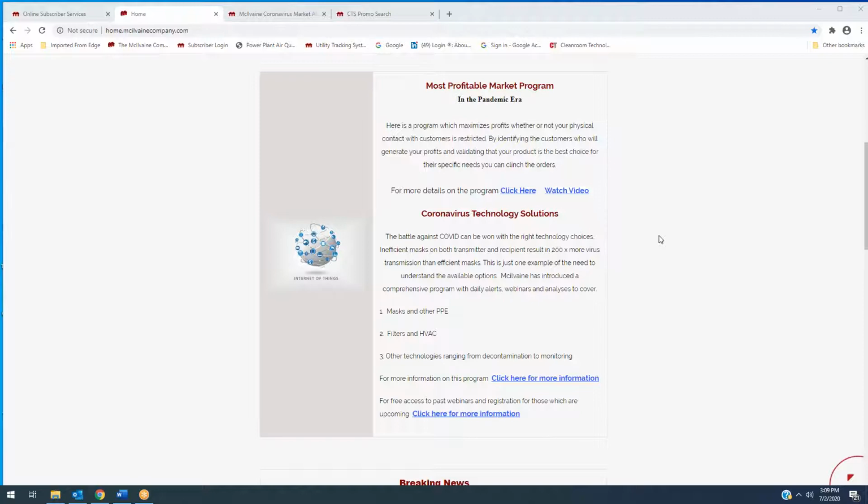And McIlvaine has introduced this comprehensive program with daily alerts, webinars, and analysis to cover really three main subjects. One are masks and other PPE, personal protection equipment, filters and HVAC, and thirdly, other technologies ranging from decontamination to monitoring.